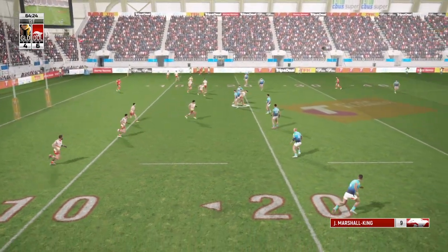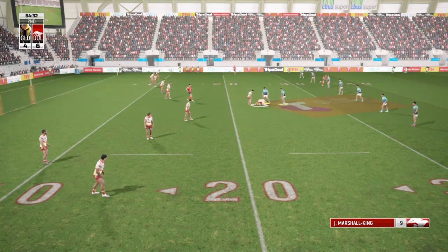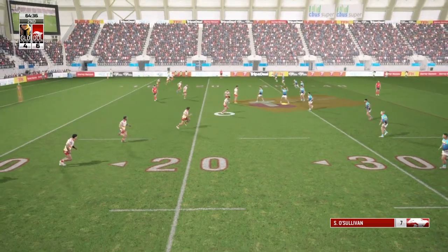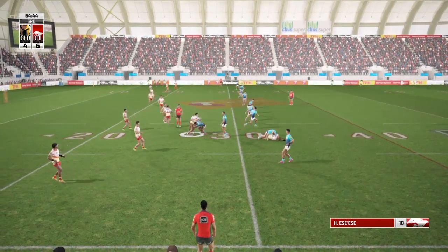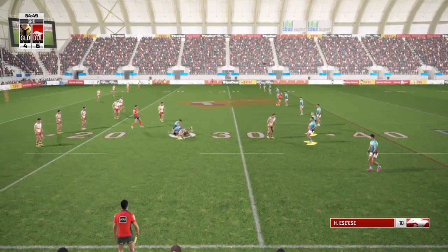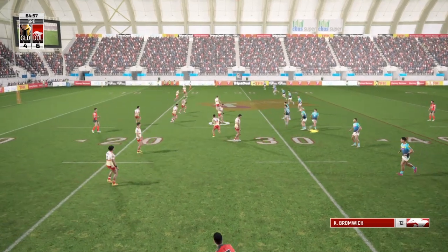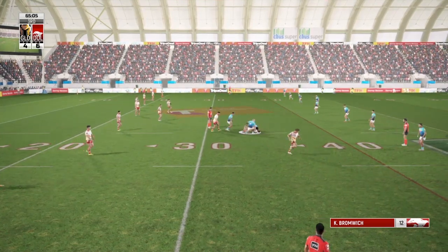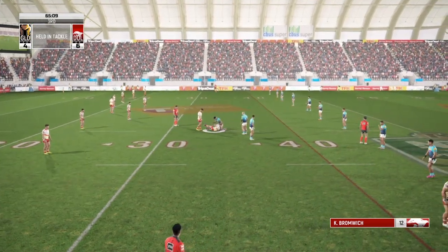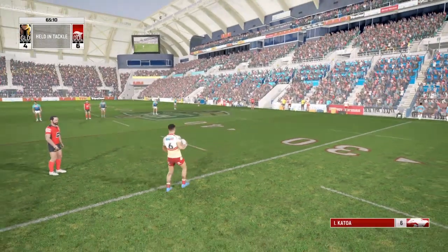Aitken driving forward. Surges forward in the tackle. Hard to handle. Wrapped up. No way through. O'Sullivan. Stone surges forward in the tackle. Held. Called by the ref. Bromwich. Referee says he hung on too long on the tackle. A good call from the referees. There's the kick for touch.